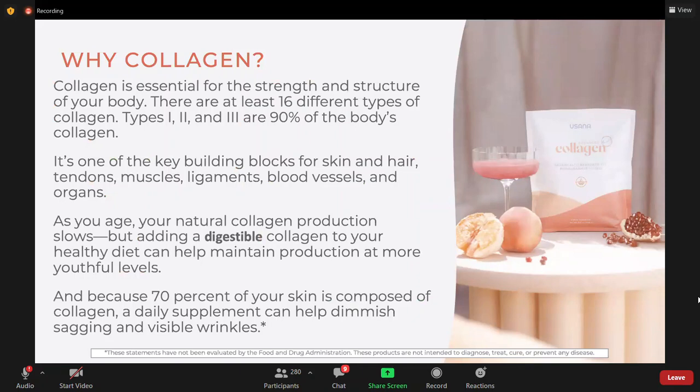Collagen is the most abundant protein in the body. About 30 to 40% of the body's protein is collagen. There's at least 16 different types of collagen. I've seen some sources saying 30 or more types, but 16 is generally what you see out there. About 90% of the collagen, though, are known as types 1, 2, and 3, and they are the building blocks for skin and hair, tendons, muscles, ligaments, your blood vessels, and even the structure that holds your organs together.